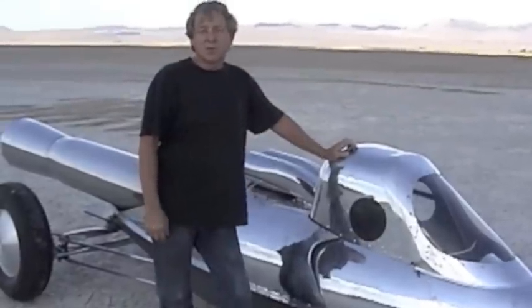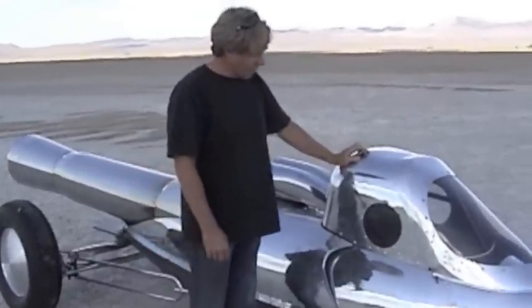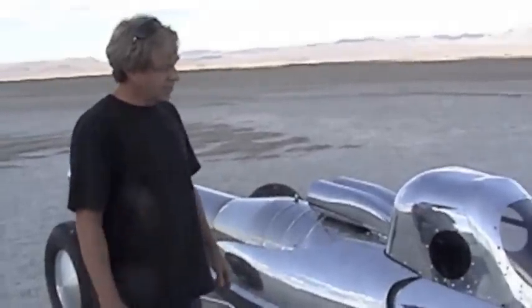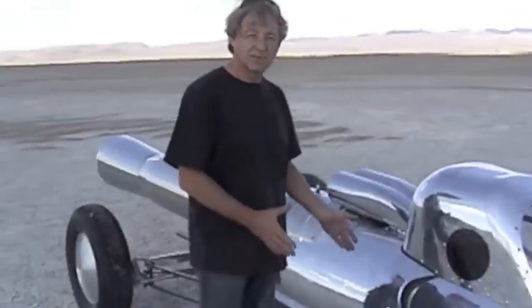I'm Bob Maddox from Medford, Oregon, and we are over in Cedarville at the dry lake bed. And I'm out here with my 900-pound thrust pulsejet-powered lakester. This is a nostalgia-type build back in the 50s.